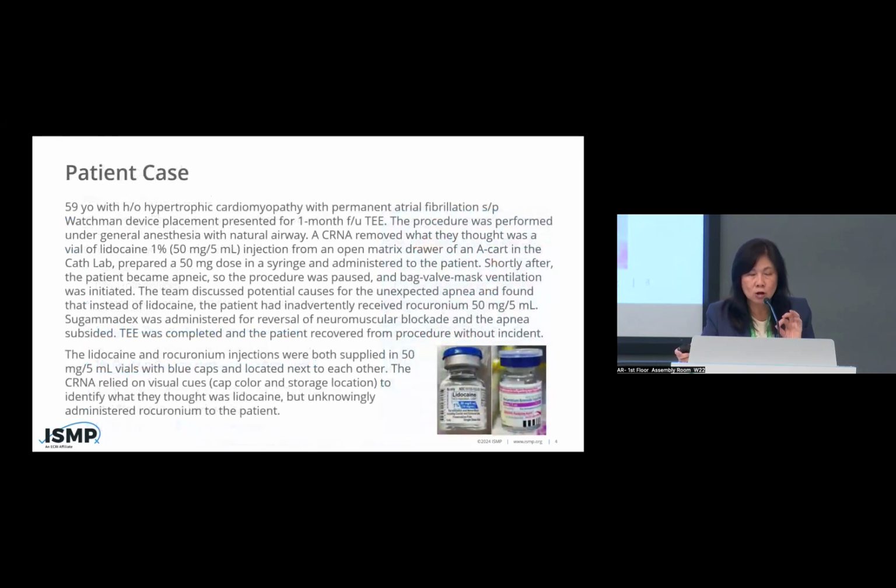But before we start, I just thought I would share a case with you. This is actually a recent case that was reported to us about 2 months ago. Here we have a 55-year-old with a history of hypertrophic cardiomyopathy with permanent atrial fibrillation, status post Watchman device placement, who presented for a 1-month follow-up for a transesophageal echocardiogram.